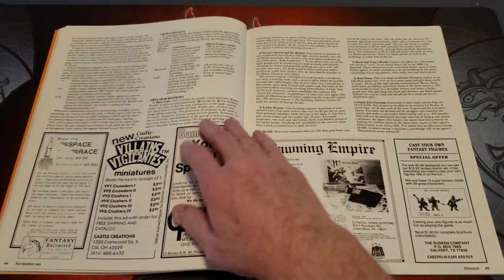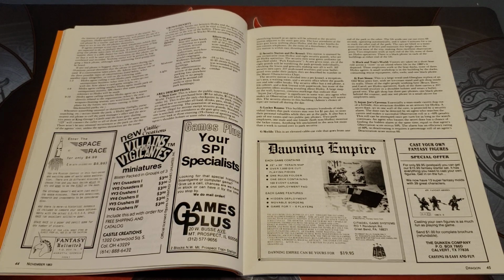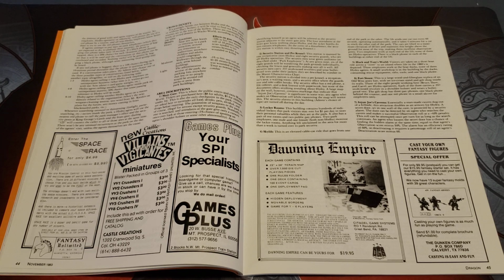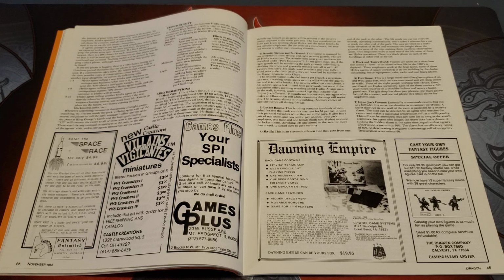Continuing on our module, we get more ads. Around this time, Dragon had cut down the page count. It used to be about 128 pages. Now it's down to about 86, I think. And we saw that the ads started creeping up a little bit. So the circulation had come down. By the end of '83, D&D was kind of waning in some popularity with the people at large. We still loved it, but a lot of people were moving away from it. And it was starting to show a little bit.